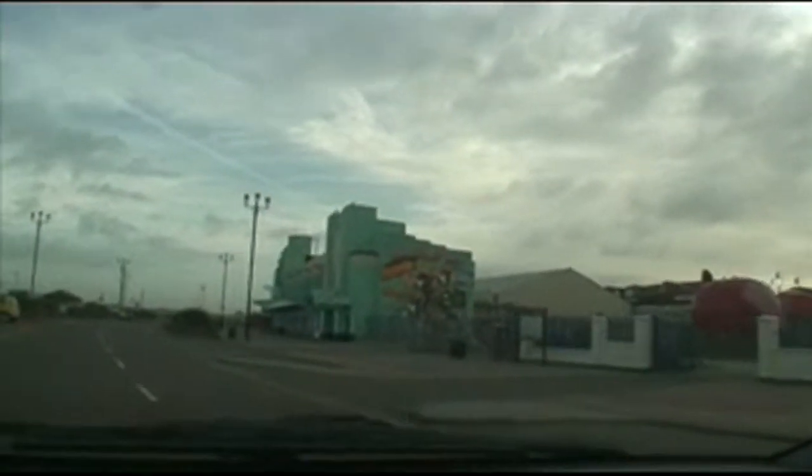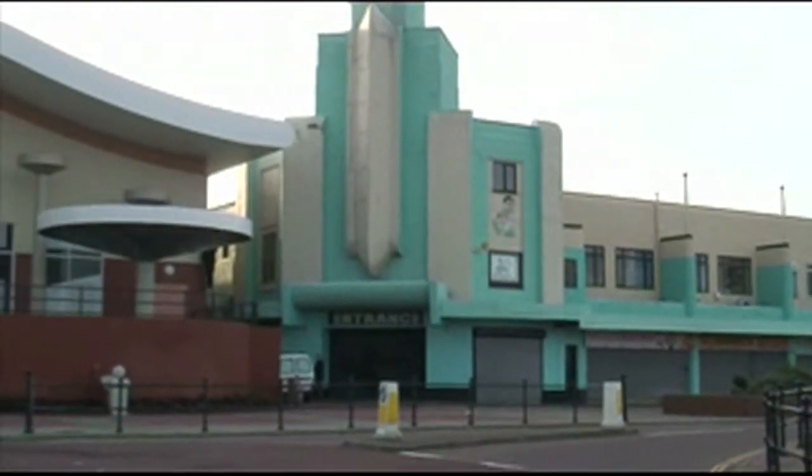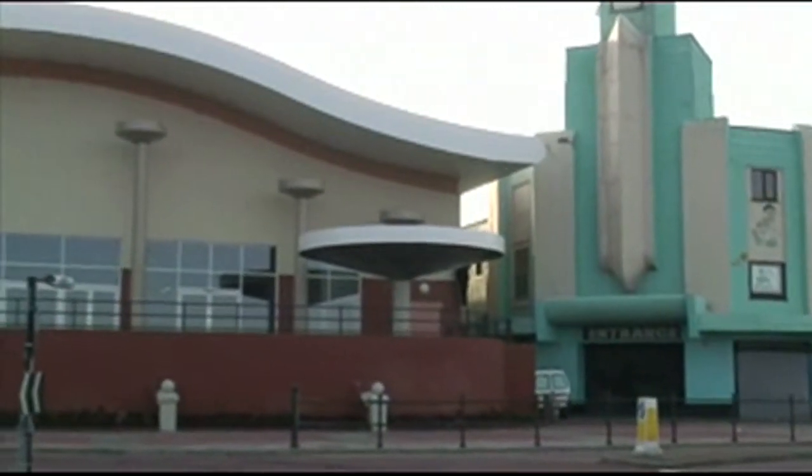Now we're coming up towards the site now. This is the front at New Brighton. Well, that building there in Art Deco style is an amusement arcade. It's not listed, but it's very much part of the image of New Brighton. And it's a seafront building. You see them in other seaside resorts in England.